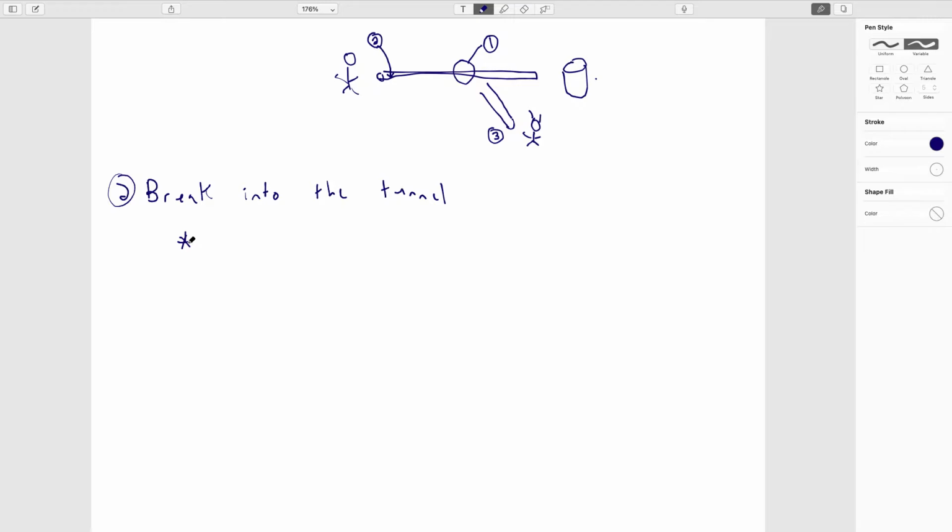Okay, so we hinted at this last class, but what protects a tunnel, or what makes it a tunnel, is that both Alice and the server have a shared key. So they have a cryptographic value. It's kind of like a password, but it's longer, more random. Both of them know it, and no one else in the world knows it.